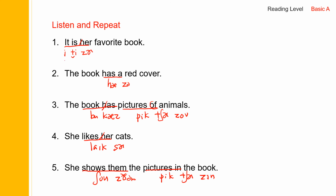Slowly one more time. It is her favorite book. The book has a red cover. The book has pictures of animals. She likes her cat. And finally, she shows them the pictures in the book. Yeah, let me read them in normal speed. It is her favorite book. The book has a red cover. The book has pictures of animals. She likes her cat. She shows them the pictures in the book.